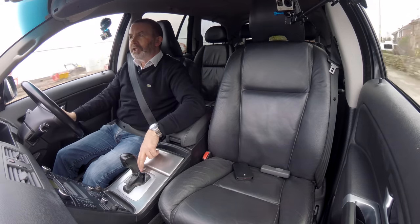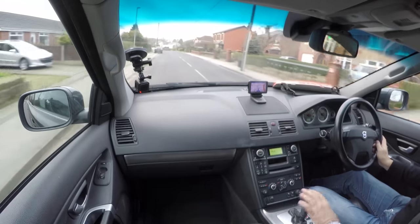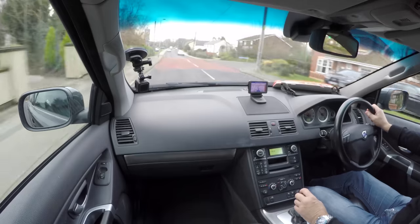So we've got a winter setting there as well. I assume that'll set you off in second gear probably, and make sure you're not transferring too much torque to the wheels and spinning them.